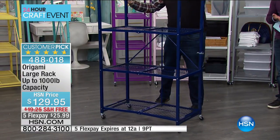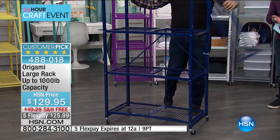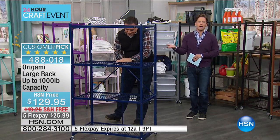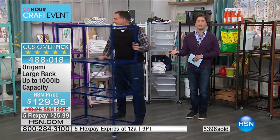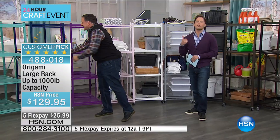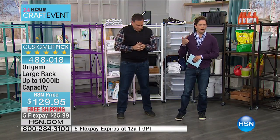Time and time again with the smartest buy in folding shelving and storage that we offer here at HSN. And what Lou just did, other than getting it out of the box, which is arguably the biggest challenge you'll ever have with origami, that's what you get to do over and over again. So get our number one best-selling model, the one that started it all, the one that's got the largest capacity, the most weight capability that we offer here at HSN. Get it in your choice of colors while they're in stock. Enjoy free shipping and handling and a special flex pay offer that goes away at midnight tonight.